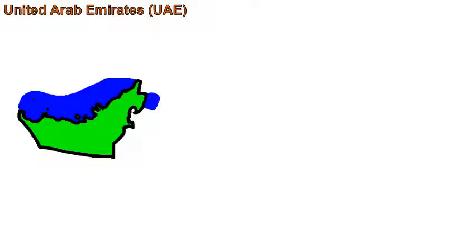The main port of the UAE is right here. It's called Jebel Ali. I think I'm saying that right, with a population around 31,000. Their capital is right next door at Abu Dhabi, with a population at around 1.5 million people.